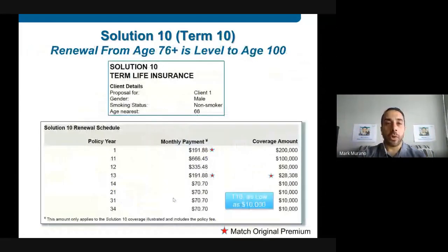T10. The renewal from age 76 plus is level to 100. So if your last renewal is 76 or older, it now becomes a T100. So again, here's a 66-year-old male buying a T10, which is a very common sale for Empire Life. They're buying $200,000 of coverage for $191.88 a month. It will be very well priced as far as the comparable of the industry goes. They can keep the renewal. They can lower the coverage down. What I did, which was kind of neat, if I kept the premium exactly the same at $191.88, it actually buys me $28,308 of coverage.